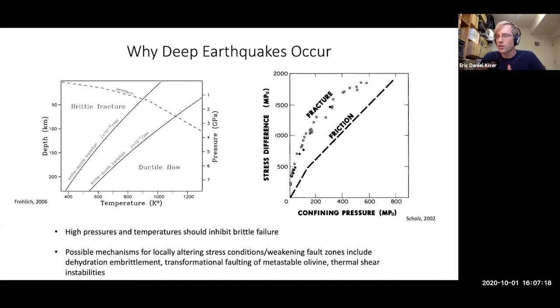And in general, what you need for that process to occur are differential stresses of a similar magnitude as the confining pressure on the faults in the subsurface. So that's basically what's shown here in this right plot. If you extrapolate those relationships for the upper crust to the depths at which these deep earthquakes occur, you would need differential stresses to cause this type of failure on the order of several gigapascals. So that's higher than what we think the differential stresses are actually inside the Earth.